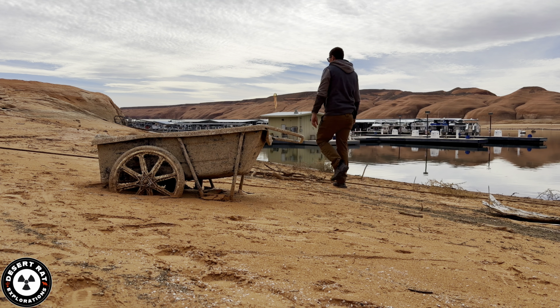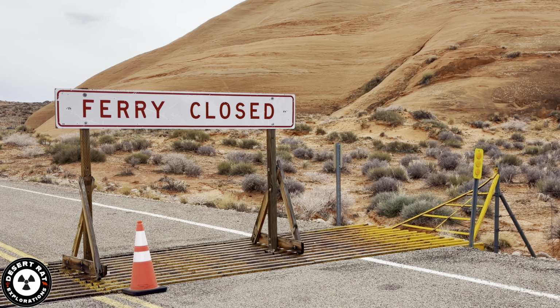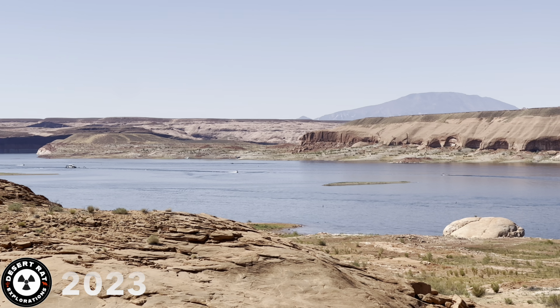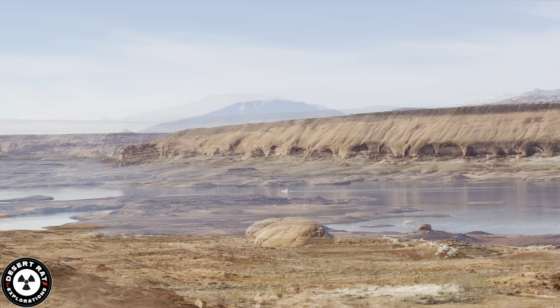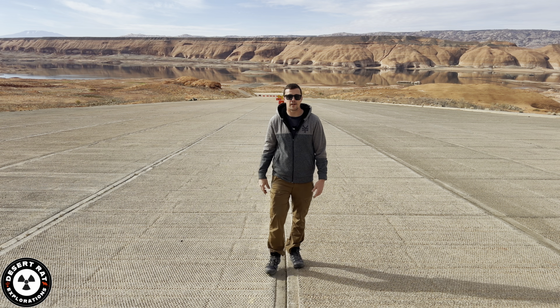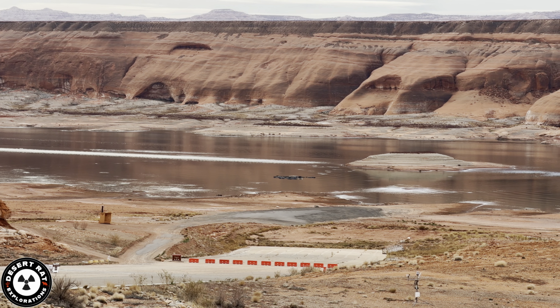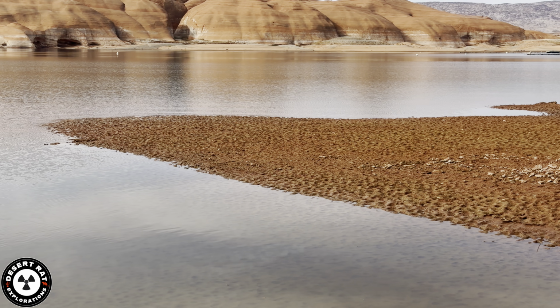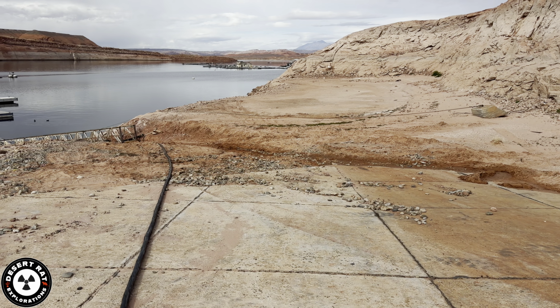Today, we're at the upper end of Lake Powell, near Bullfrog and Halls Crossing, to show what conditions look like up here. We're at Bullfrog's main launch ramp, and today I'm going to show you what it looks like up here as of mid-February of 2026. We're going to see the low water levels, the launch ramps, then go across to Halls Crossing and see what that looks like over there.